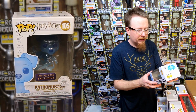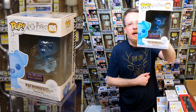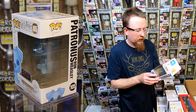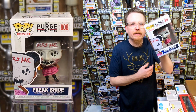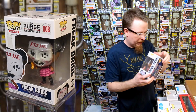Okay, we have another pre-release exclusive Patronus Ron Weasley. Another really cool Harry Potter pop. Absolutely love this one. This one's going into my collection. I like these pre-release stickers. I think they're kind of cool. It makes them feel special. And then next we have a Freak Bride from The Purge. I think this is my second Purge pop, so I'm slowly putting this collection together. Very cool. Happy to get that.